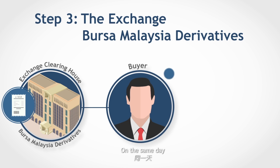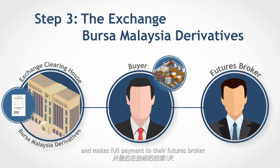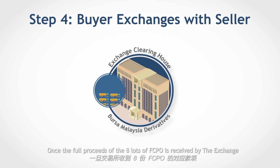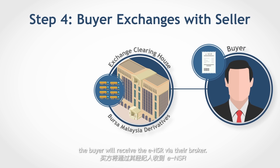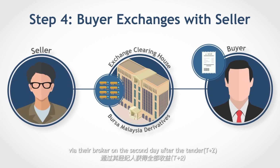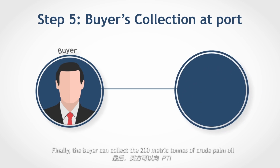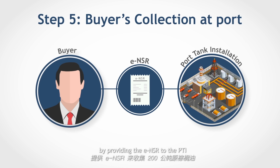On the same day, the buyer is informed of the tank destination for collection and makes full payment to their futures broker latest by the second morning after tender. Once the full proceeds of the 8 lots of FCPO is received by the exchange, the buyer will receive the ENSR via their broker, while the seller will be paid the full proceeds via their broker on the second day after the tender. Finally, the buyer can collect the 200 metric tons of crude palm oil by providing the ENSR to the PTI.